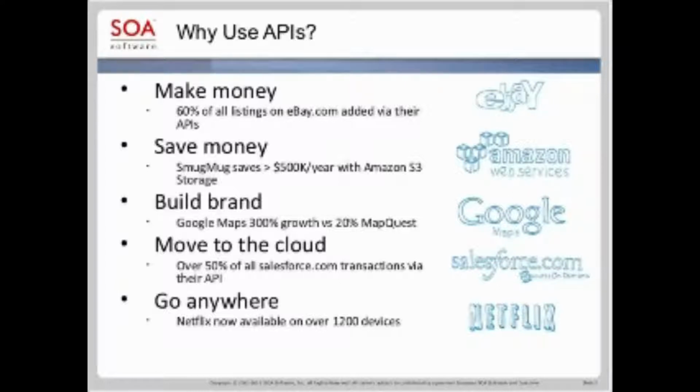So looking at some of these things, there are some surprising numbers here. And by the way, the numbers I'm presenting are from the end of 2010, beginning of 2011. So a lot of these things have changed significantly already. But back at the end of 2010, more than 60% of eBay's listings were coming via their APIs, which may come as a huge surprise. Certainly was to me. I use eBay through the website, but the API enables a whole bunch of other ways for people to list things on eBay. So an enormous channel for eBay.